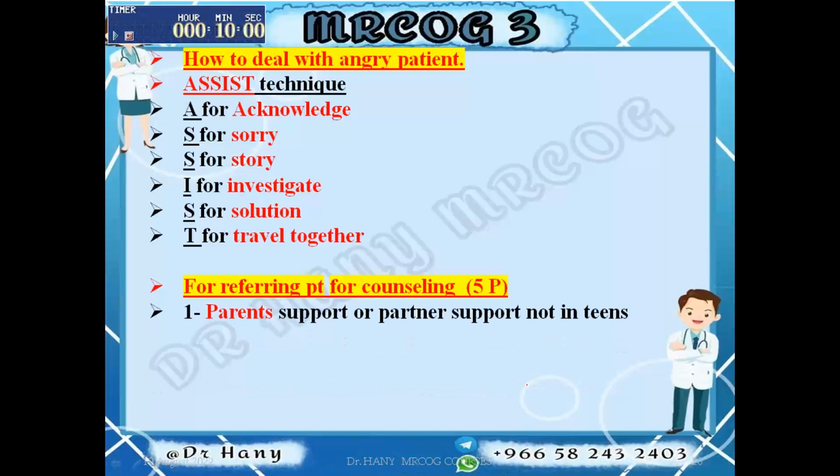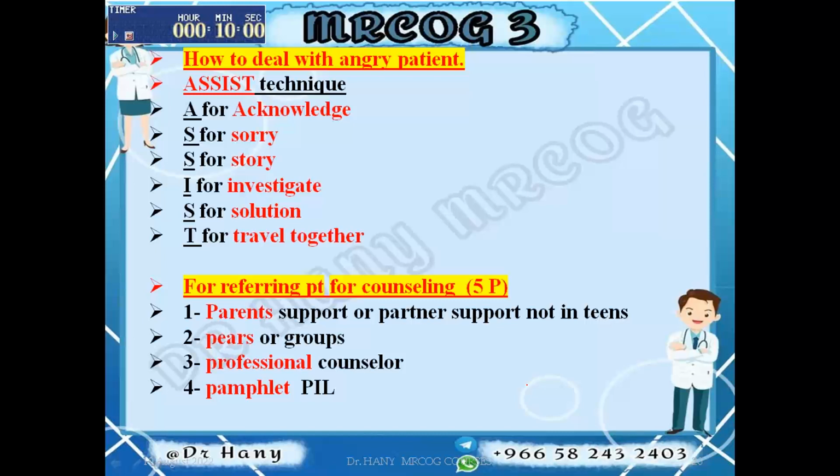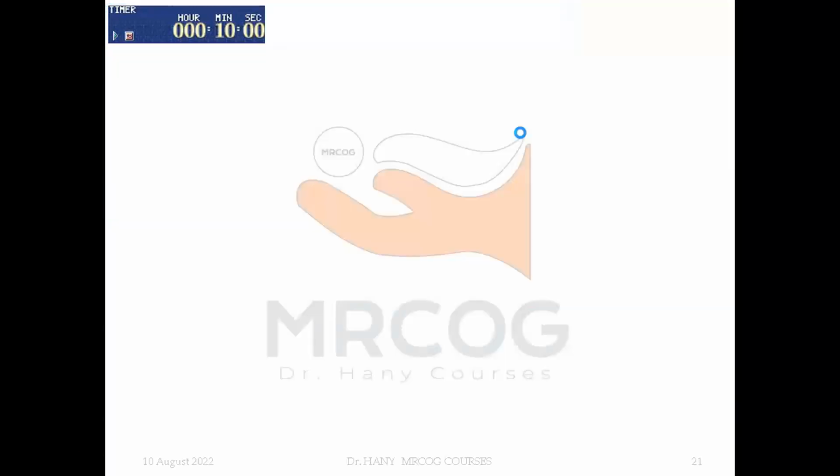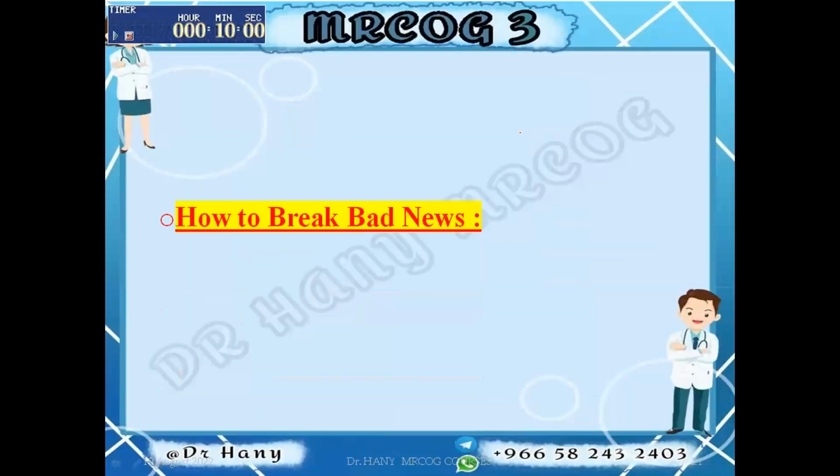So parent support or partner support, not in teens. The peer support group are people who have the same condition as you. A professional counselor, a pamphlet, a patient information leaflet, and the PC, which is the RCOG site. These are the 5P which you will use to refer a patient for counseling, to know more or to have support. The lay examiner is waiting for this. Also in a station of breaking bad news, the lay examiner is waiting for you to show your empathy, your sympathy, and how you are breaking bad news.